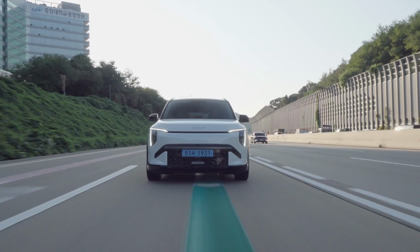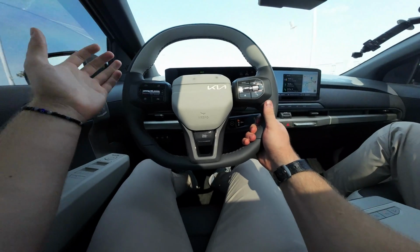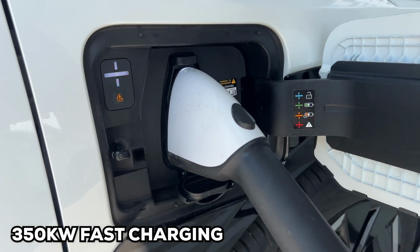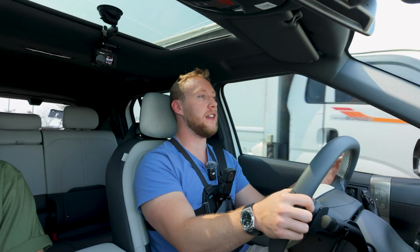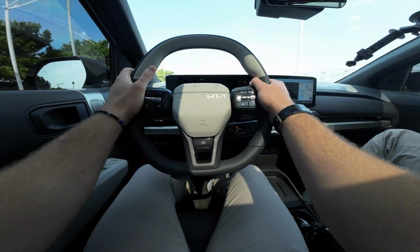There's also a couple of cool new features in the battery that helps preserve its life for a bit longer, because unfortunately one of the downsides of nickel manganese cobalt is you don't get as many charge and discharge cycles as lithium iron phosphate. So Kia have actually added liquid cooling to the battery, which allows it to manage the thermals while charging. So it does have maximum 350 kilowatt fast charging. However, there is a 130 kilowatt DC limit, and at that limit you should expect to see charging rates from 10% to 80% in around about 31 minutes, which is definitely a pretty impressive charging rate, especially considering the range.